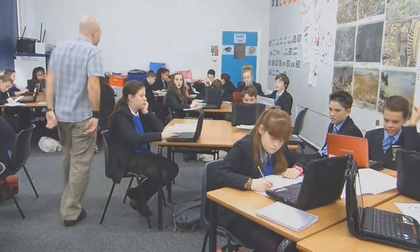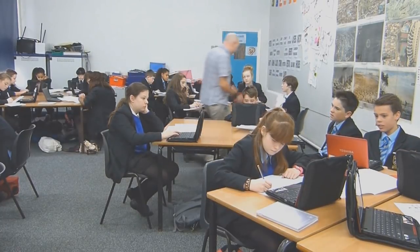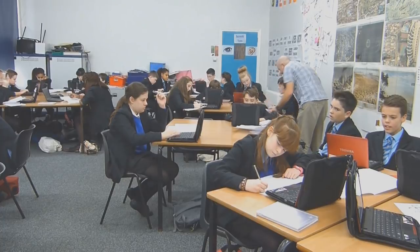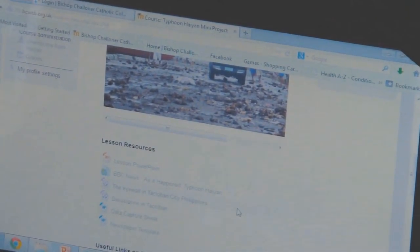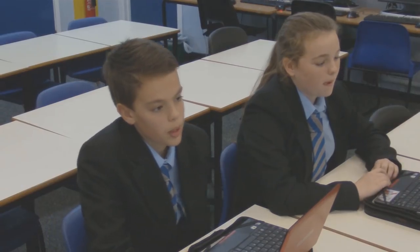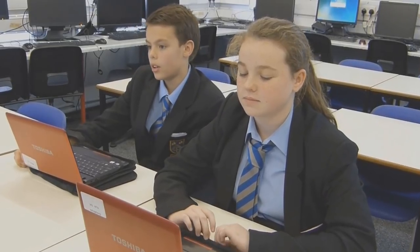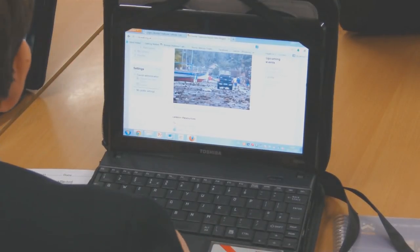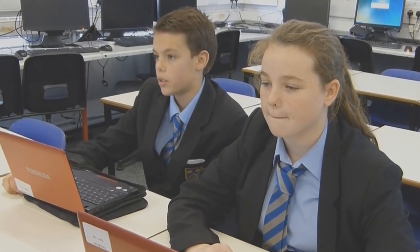You're independent, unless you're working through it. During lessons, we might go on the VLE and submit homework or do research for assessments coming up. Or when we go home, we might use it for homework.